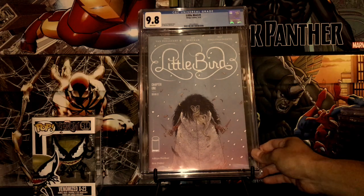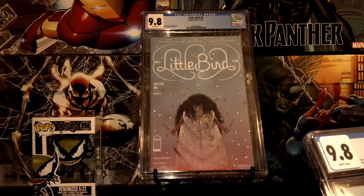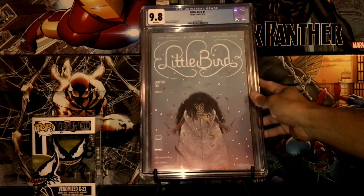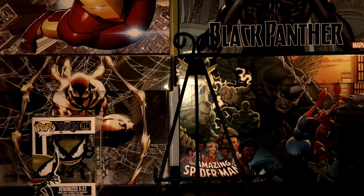Got 2 copies of Little Bird number 1. Same, this is more of a spec buy. I actually read issues 1 and 2 and I thought it was pretty cool, but I just didn't pick it up after that, so I really don't know what's going on with the storyline at this point. But I did have these 2 books and they're 9.8s, so there it is. These will probably go up for sale as well. I think I'm probably gonna keep just 3 of the books that came back.